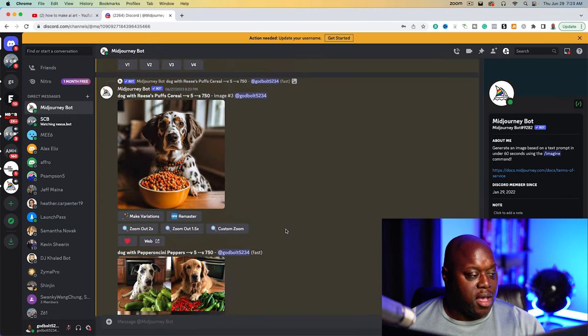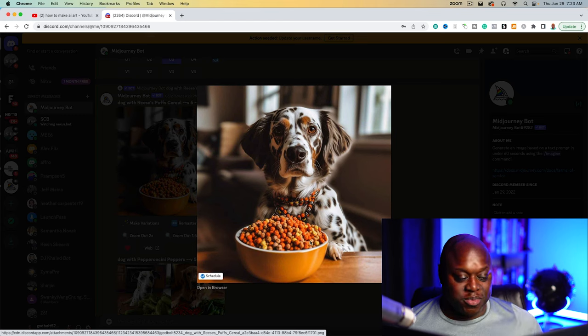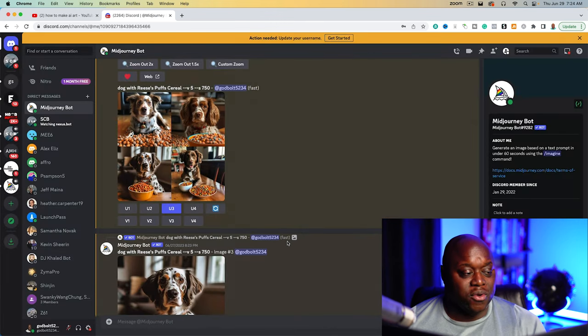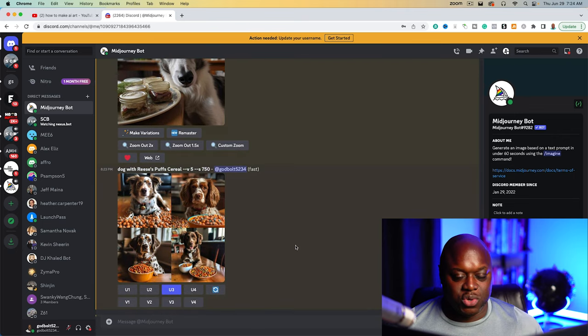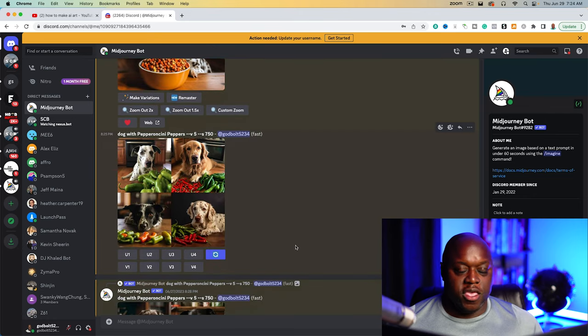If we scroll up, dog with Reese's Puffs cereal, that looks like Reese's Puffs cereal, and that one you can tell is more AI art, but these are really good and they're really easy to make. Now, I'm using version 5 of Midjourney. It is a paid tool. It's only $20 per month, but it's really simple, and the only limits that you have are the limits within your mind. And even that, you could ask ChatGPT to give you some ideas, but the only limits you have right now with putting together very good art is the constraints of your mind.